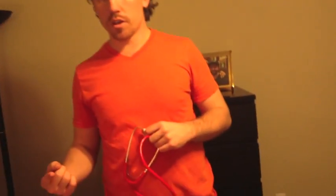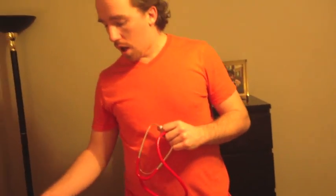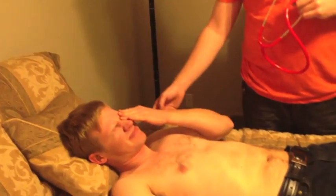So now I'm going to listen to his heart. I'm going to listen to his 4 heart sounds here: his aortic, his pulmonic, his tricuspid, and his apical, which is the point of maximal impulse, the PMI. So what I'm going to do first, I'm initially checking his second intercostal space in the midclavicular line. Is his pulmonic, and then his aortic's on the left side.